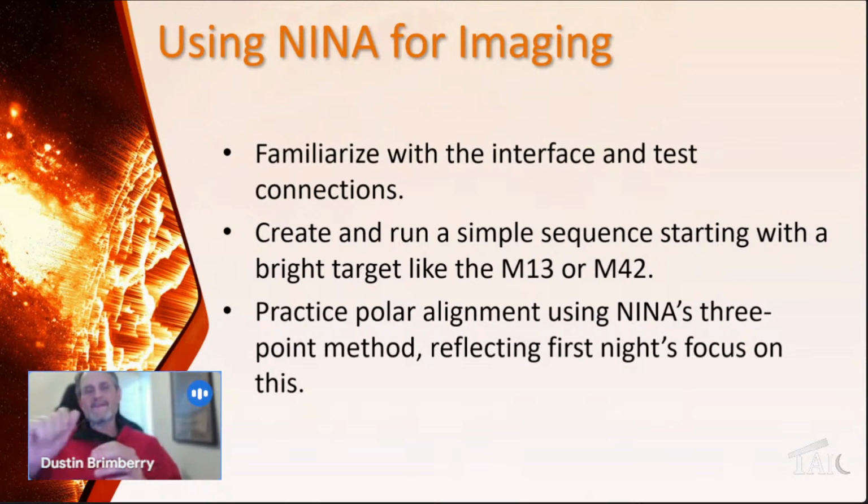You don't need to use Advanced Sequencer even the first month, if you're new to this hobby, and start using NINA. Just go in, and I'll show you some of this in a second. Just go into the image and just take an image. I mean, that's kind of the goal at first.